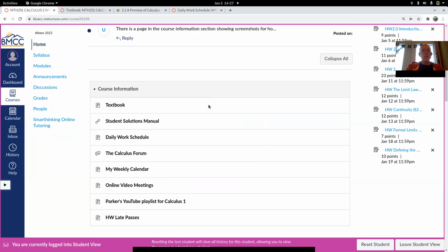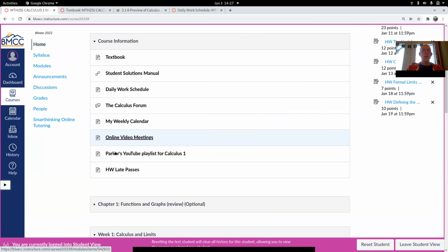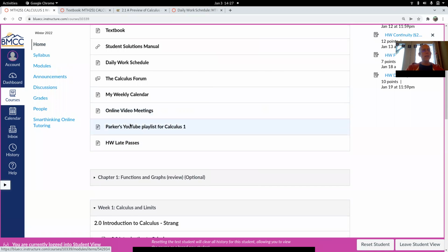Some other things here, my weekly calendar, in case you want to track me down to meet. I can do Zoom meetings whenever you like. This class meets Monday, Tuesday, Wednesday, Thursday, 9 to 10 if you can join. There's a link to the Zoom meetings. And if you can't make that time, check out the syllabus for my online tutorial hours. YouTube playlist, recordings of all kinds of examples I've done for this class.